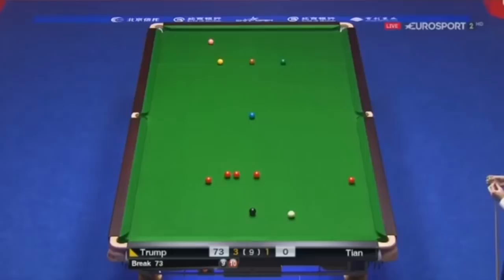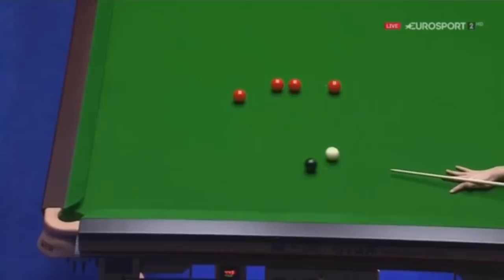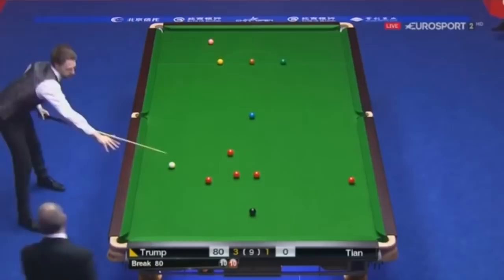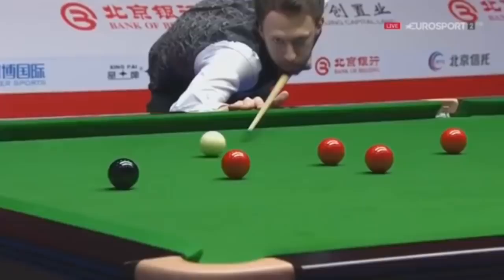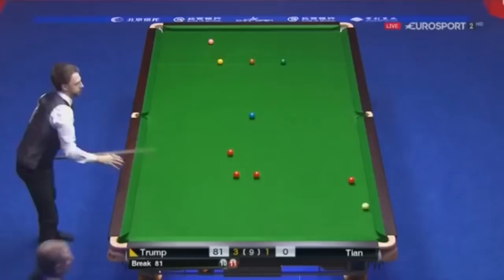73. Another great positional shot, that, finding the gap between the reds. Another beautiful cannon, that, well worked out. These two reds were awkward. We've had 129 official 147s. Judd Trump's made two, one at the Antwerp Open 4 years ago, one at the German Masters 2 years ago.